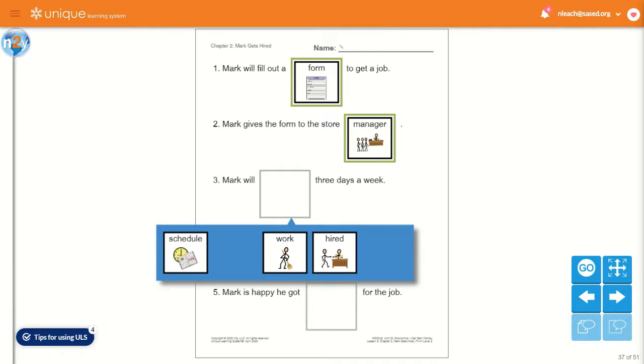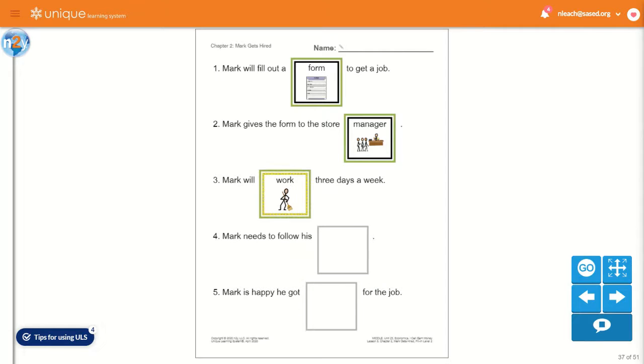Mark will work 3 days a week. Remember, working is something you can do. So Mark will work 3 days a week.